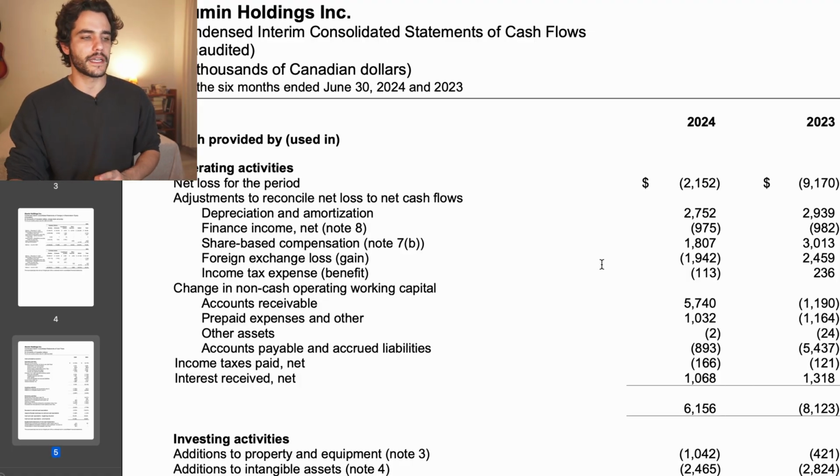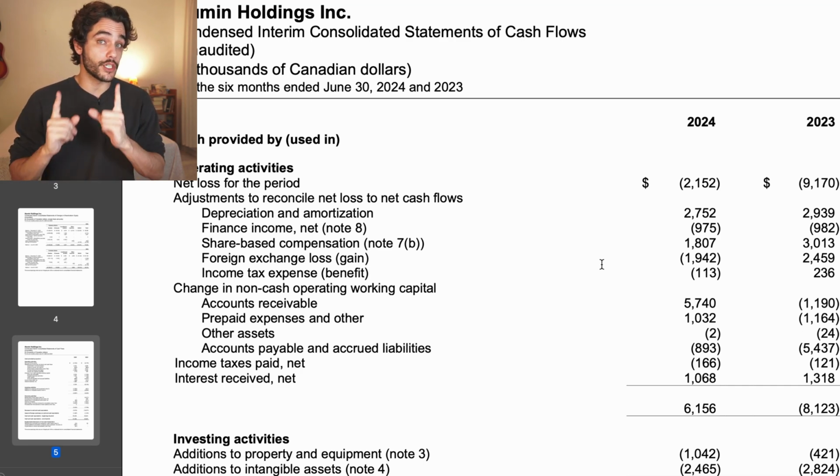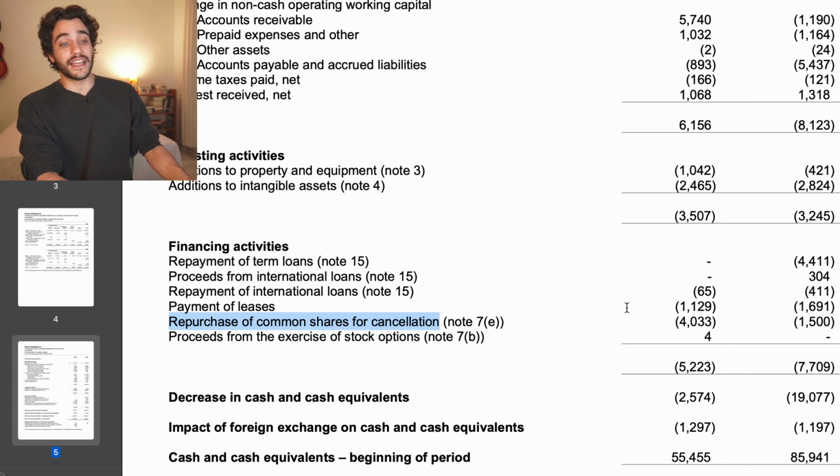Just to put things into perspective here. Besides, if you think about it, in the end, excluding the cash, it's like paying 30 million for a company that is generating $10 million in free cash flow. I mean, that's insane. I don't know if that sounds expensive to you, but it certainly doesn't sound expensive to me. Another factor that makes me think Illumin stock is cheap is the fact that the company has been buying its own shares at a very good pace, as we can see here. Repurchase of common shares for cancellation. So in the last 6 months, Illumin bought $4 million of its own shares. So around 5% of the current market cap.